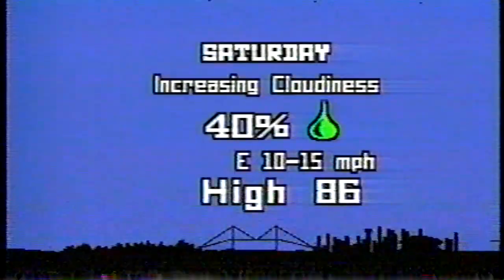Our forecast, we're calling for cloudy skies in the morning, becoming partly sunny later in the afternoon, a slight chance of showers mostly along the coast, a high today of 82 degrees. Then for this evening, we'll have fair skies. A light wind should be pleasant, temperatures near 75 degrees. A low tomorrow morning of about 68, so that's pleasant, but an increase in cloudiness all the way through tomorrow with a good chance of rain by Saturday afternoon.